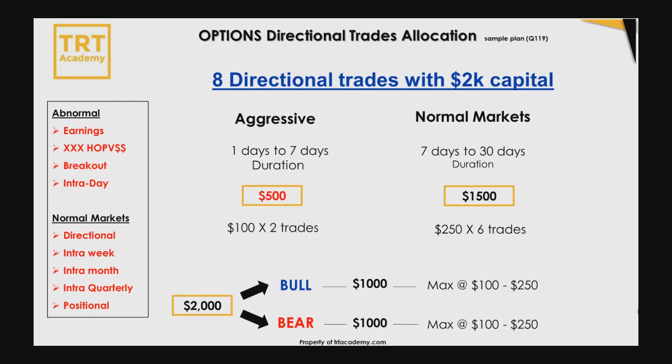Any questions regarding the trade allocation plan? Any questions?